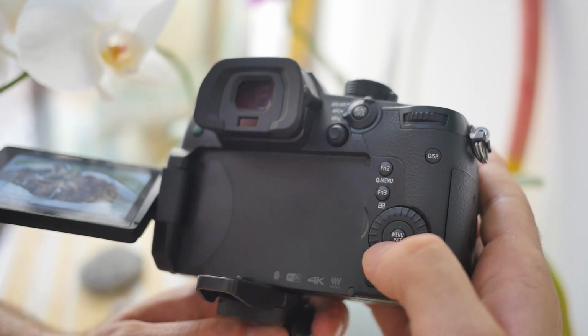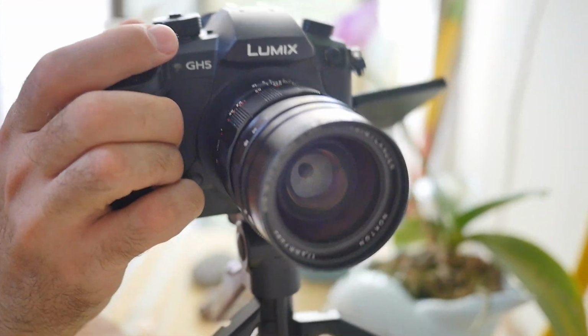Firstly, the buttons. There are buttons everywhere. It's so customizable. Function buttons everywhere in the menu, on the camera. The way it feels in the hand, it feels fantastic in the hand. It's the right weight, it grips nicely, it just feels right, it works fantastically in the hand.